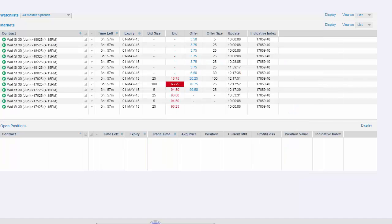So speaking of last day, let's go back here. So 4 hours left, so 2 hours into the trading day or so, you can see that the deltas are very good, meaning that 100 points in the Dow is no problem. 100 points turns you into 66, right?